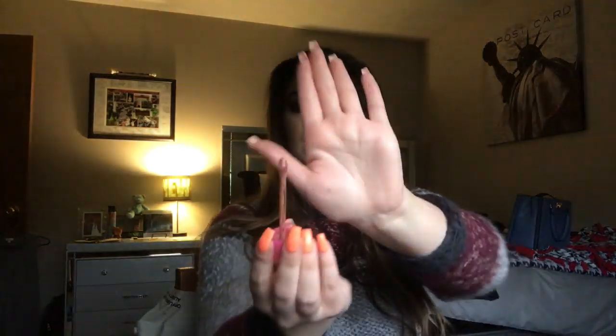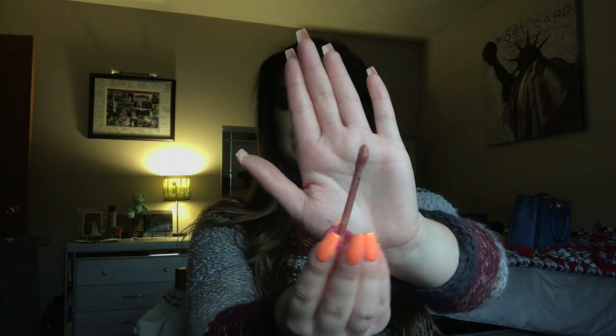So the first nude, in no particular order, is probably actually one of my favorites, so I'm really happy I'm talking about it. This is the Jeffree Star liquid lipstick in the shade Mannequin. This is probably one of my favorite liquid lipsticks. I wear it all the time. This is what the doe foot looks like. I love it. It's just super pretty.